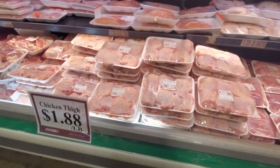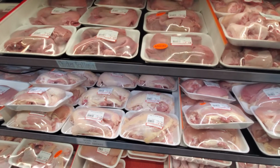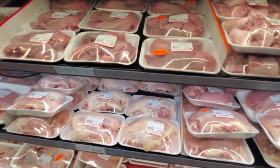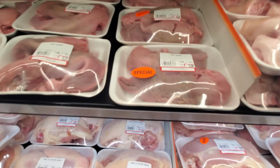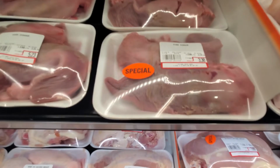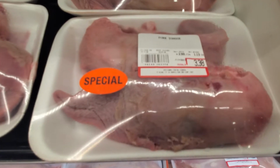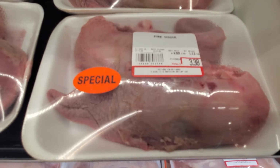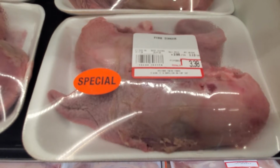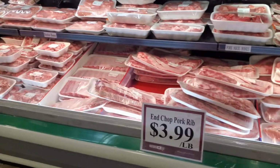They have quite a variety of meat specials and meats that you don't usually see. Like, for instance, there's pork tongue, all kinds of organ meats. They even have a lot of duck, like Peking duck, both in raw form and baked. So just have a look through the store and see what they have to offer.